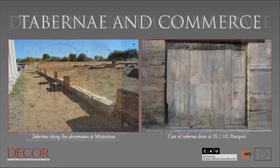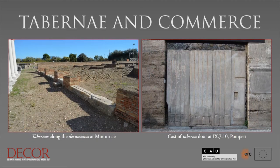Now, it's important to note that in using the Latin term taberna, I'm referring to a very specific architectural form, a single room, sometimes linked to a larger property, accessible via a wide doorway opening directly onto the street. And while it's true that these spaces were utilized for the sale of food, wine, and other retail products, the material record from Pompeii indicates that they were also home to small-scale manufacturing and craft activities, such as metalworking, cobbling, and jewelry production. They also often doubled as residences for the individuals who owned and/or worked in them.